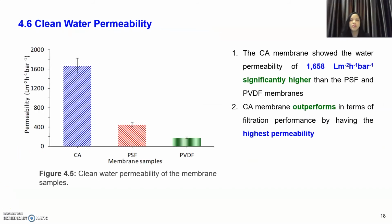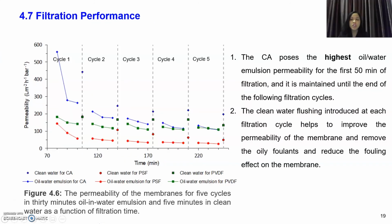Moving on to clean water permeability, or CWP. Clean water permeability involves the passage of water molecules across the membrane under crossflow filtration. From this figure, we can see that the CA membrane has significantly higher permeability than PSF and PVDF. The SEM top layer images also suggest that CA has large visible pore size and higher distribution. This means that more water molecules flow through the CA membrane, which increases the water flux and therefore explains the high permeability of the CA membrane.